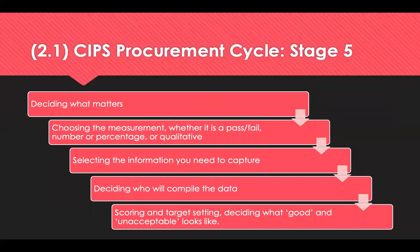Another document that goes out with your tender is the KPI schedule, which is the key performance indicator schedule, which is agreed measurements that will be included in the resulting contract. Buyers monitor suppliers' performance against them, and they should relate to the five rights of procurement: right quality, quantity, time, place, and price. But there shouldn't be too many included in the contract, otherwise the supplier doesn't know what's important to you. You should really measure what matters most.